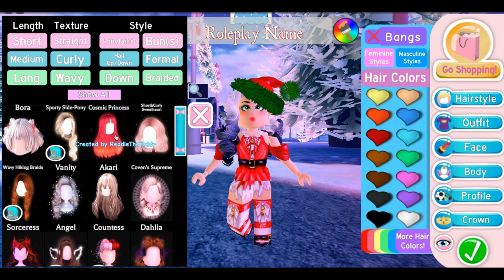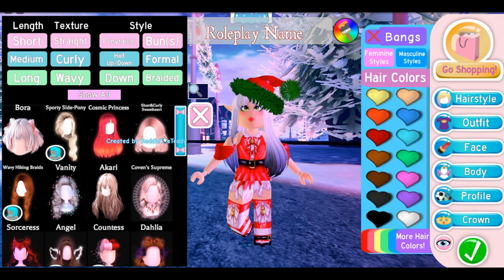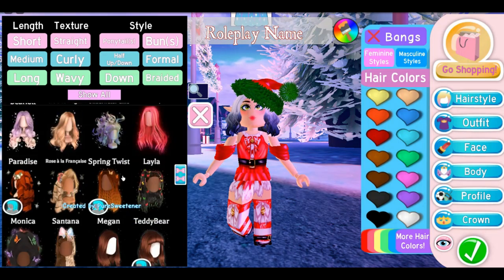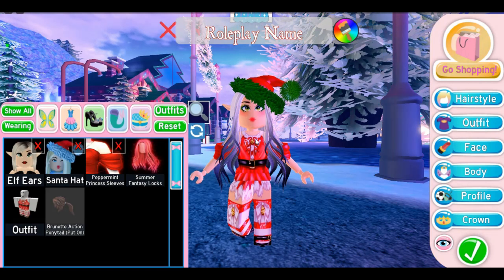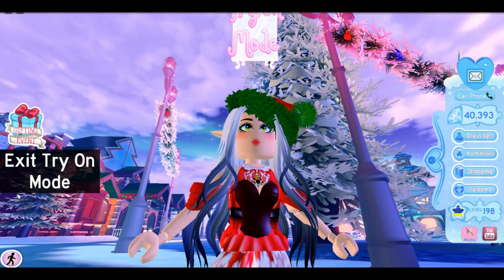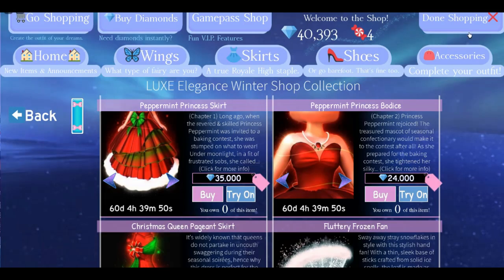So let's wear one of the new hairs. Cosmic princess. Cosmic princess looks adorable. But let's see the rest. That looks cute too, but I really loved the hair that I had before. Let's put the Summer Fancy Locks back on, that's what it's called. Look at it, it's pretty. The Peppermint Princess sleeves can finish off what the body is. Look at this, everyone. It can finish with this top. Look! What happened to my body? Oh my gosh. Oh my god, everyone.